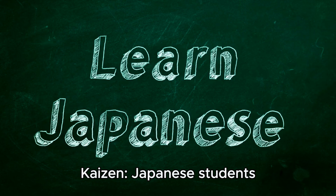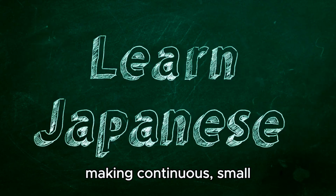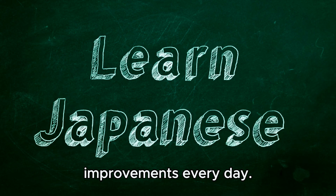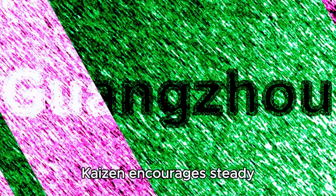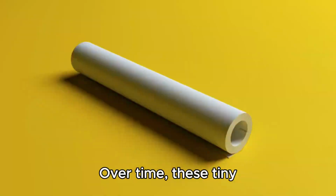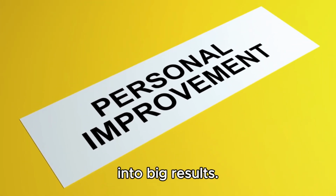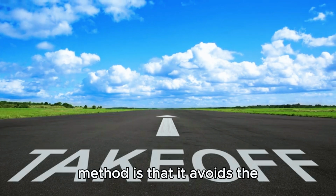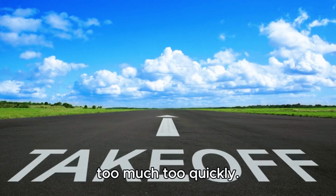Kaizen. Japanese students also follow the philosophy of Kaizen, which is all about making continuous, small improvements every day. Instead of cramming or pulling all-nighters, Kaizen encourages steady progress, even if it's just 1% better each day. Over time, these tiny improvements compound into big results. The beauty of the Kaizen method is that it avoids the stress and burnout that often comes with trying to learn too much too quickly.